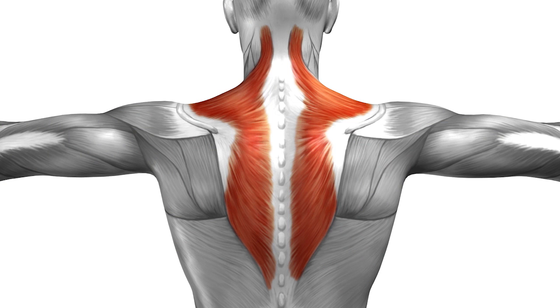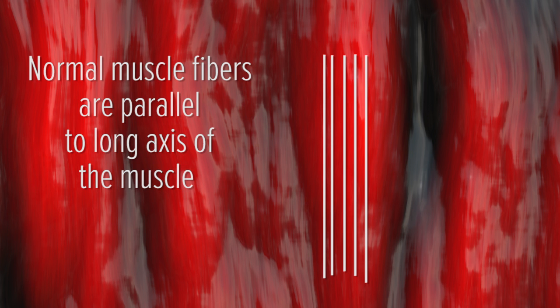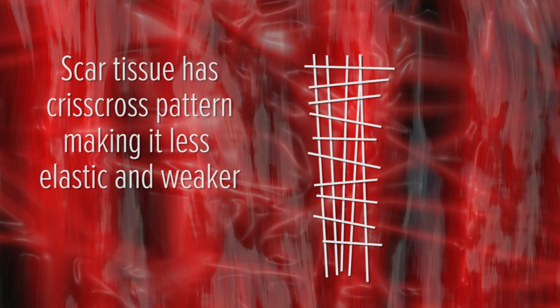What happens is normal tissue is aligned in a linear fashion like this. But once that tissue's been torn, a fibrous scar tissue knits it back together, and it's more in a crisscross fashion, which leaves it shorter and thicker and denser and less biomechanically advantageous. Because this tissue is easier to tear, the body lays a significant amount of pain nerve fibers into this tissue, and so that tissue becomes very painful.